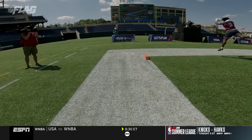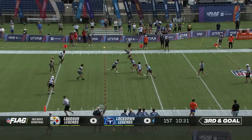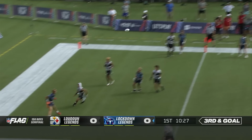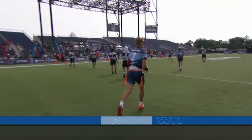Here's the ref cam right here. Great view at it, both feet, good in the NFL, good in college, good. Hands up trying to block the quarterback or just coming in quick with that speed. 3rd and goal. Back across his body to RC for the catch and the score. RC Davis with the touchdown.